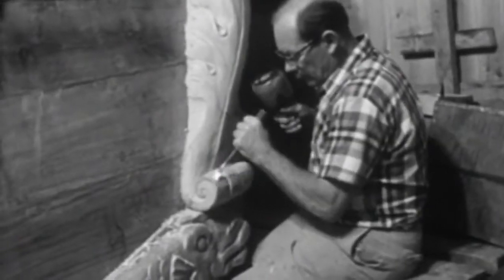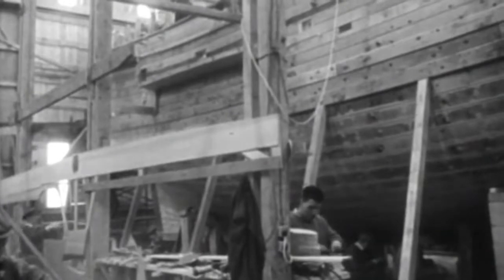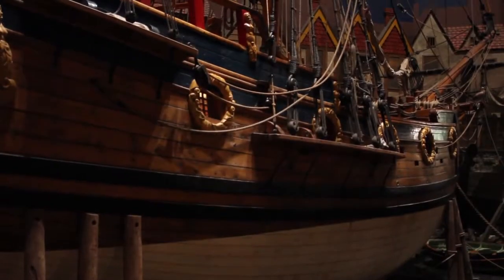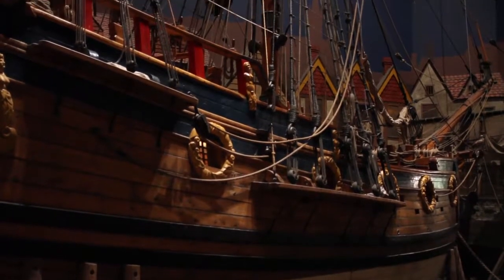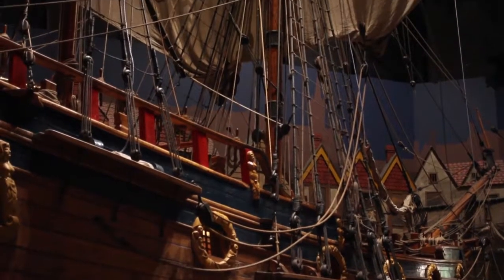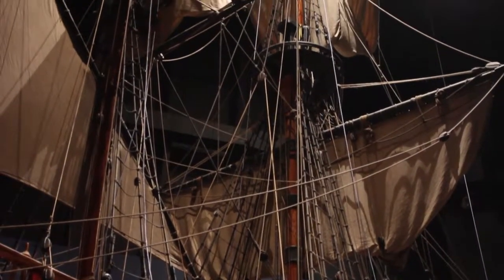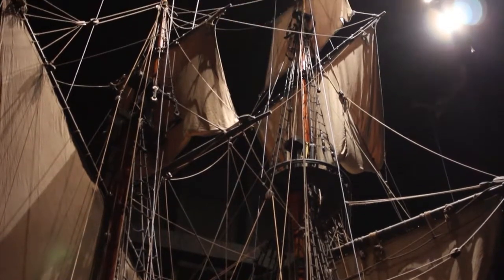The gallery was actually built around the ship. The ship was trucked here from Seattle, where it was based the previous year. It was reassembled, re-erected on site. The building was built around it, and ever since, the Nonsuch has provided one of the core features, or one of the central features of the Manitoba Museum.